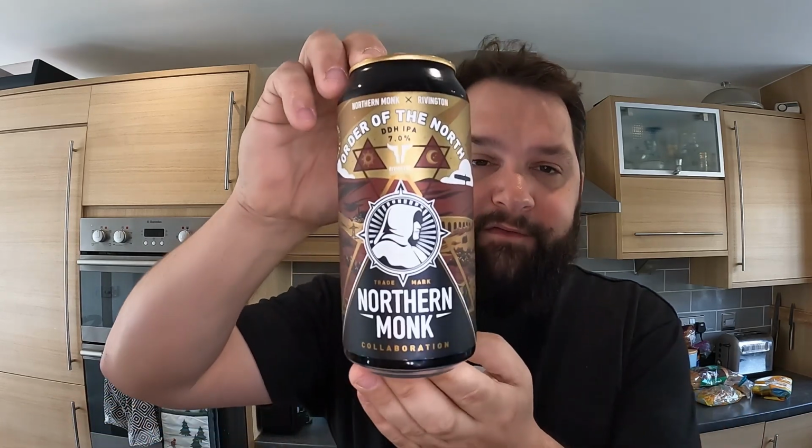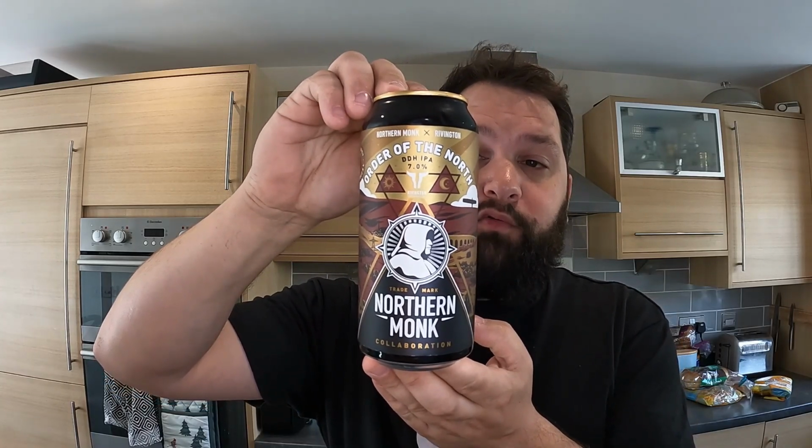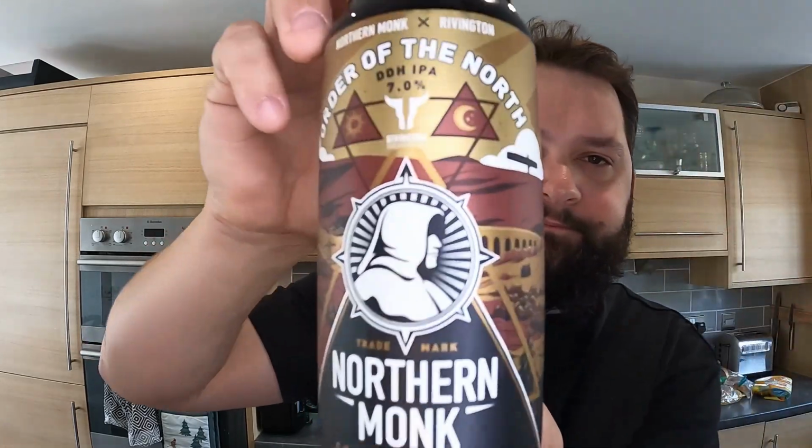Like Manchester or somewhere. Get in the comments, tell me where Rivington are from. But I've had a few Rivington beers now and they have been absolutely excellent. And they've collaborated with Northern Monk to produce a beer called Order of the North, which is a double dry hopped IPA. It's 7% this one, isn't it, I think? Yeah, there you go, 7%.